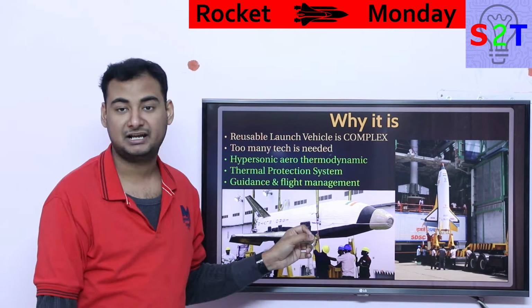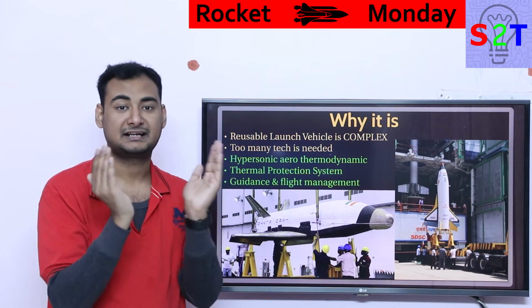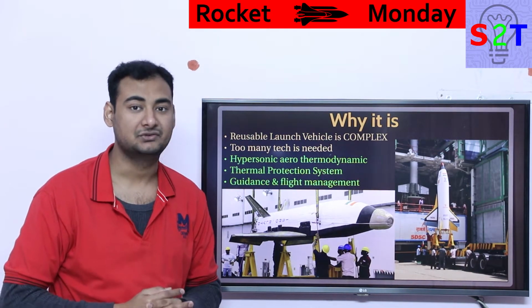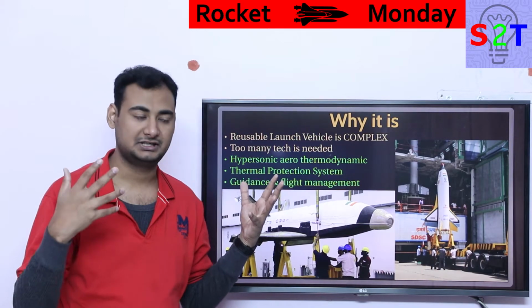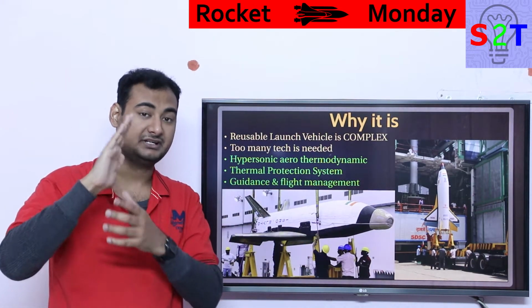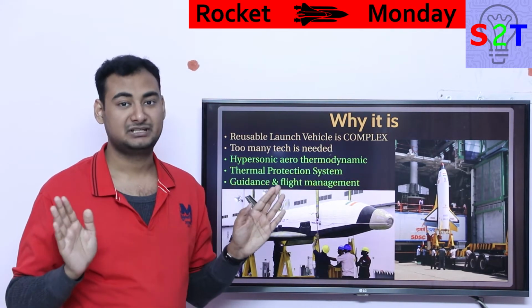Then guidance and flight management is also there. Guidance is important because while you're coming down, you're surrounded by a blanket of plasma. The problem is that this blanket of plasma cuts off any radio communication. Interference becomes so high that it's impossible to communicate. If you have seen any movies about the Apollo missions or even the space shuttle, once they go through that atmospheric reheating phase, all communications are cut. Until they come out of that plasma ball, they cannot be communicated with.